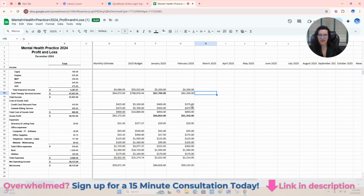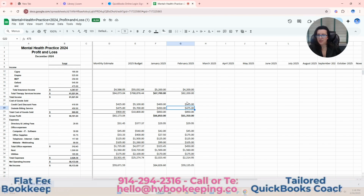Okay, and then again, look, the biller's fee went up like we planned. We had lower sales, so then we had lower credit card discount. And then some things stayed the same or relatively like a little more. Like maybe you had to stock up on office supplies. Your internet, cable, that's usually the same until they do a price change. Website's usually the same, right? We said the price of rent was going to go up and the utilities stayed pretty much the same.